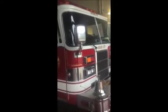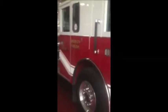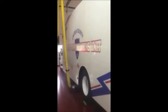And this is our reserve truck. This only goes on brush fires. This is a chief car. It's the mobile command unit. This right here goes on all kind of search and rescue calls.